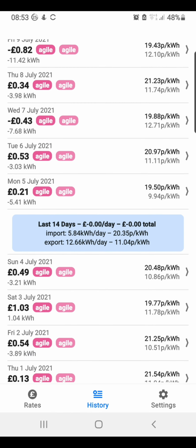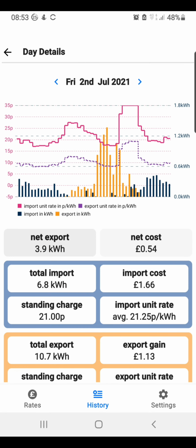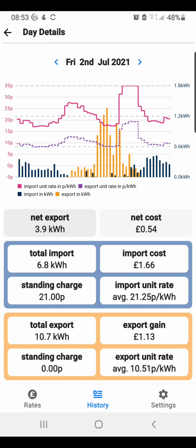Now, July has been goodish. Yeah, I'd say it's been goodish. We've had one or two bad days where I paid £1 there on 3rd of July. The rates are super high. Look at this, 21p. So it's cost me 21p, and even with such high rates, I've ended up with a 54p cost. So can't complain.